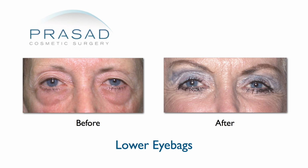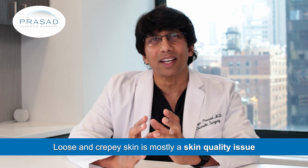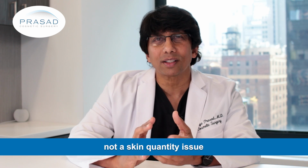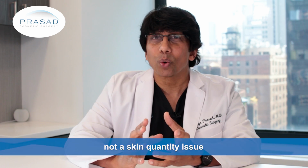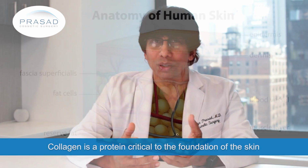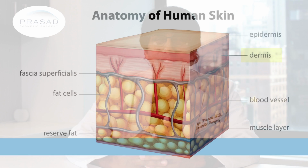My perspective on loose and crepey skin is that it's mostly a skin quality issue, not a skin quantity issue. Skin quality under the eyes is affected by aging as well as lifestyle. Collagen, which is the protein critical to the foundation of the skin, called the dermis, diminishes by 1% every year from the age of 25.